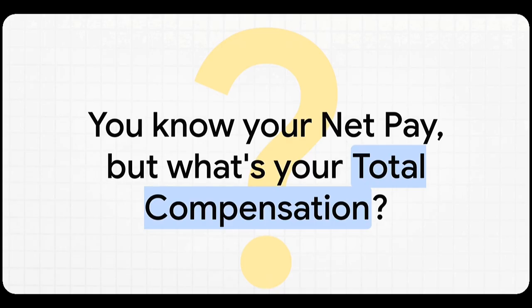But all this new knowledge leaves us with one last question to chew on. You're now an expert on your net pay, but do you know your total compensation? That includes all the valuable stuff your employer contributes, like a 401k match that doesn't even show up on your stub. But that's a story for another explainer.